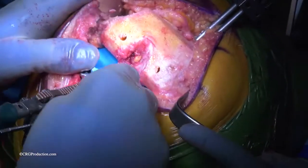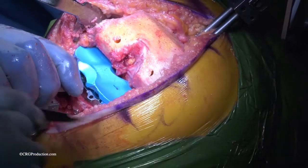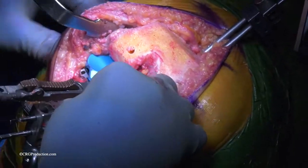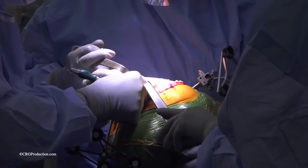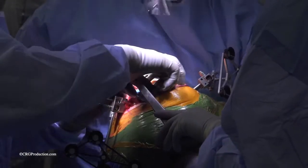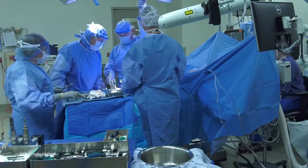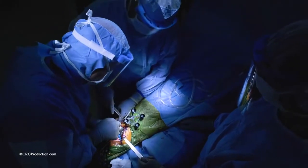All right, now we put the tibial tray in position with a tibial insert. We like to make sure this is in perfect position. Now we put the femoral trial in. Now we trial it. We see how it looks. I like to make sure we have a great result so far.